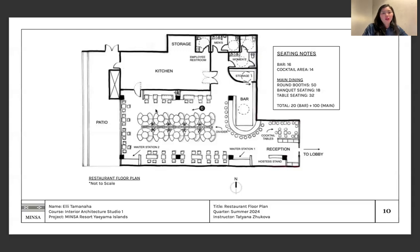During summer months the patio will also open up for guests, although it's Okinawa, so for most of the year, outside temperature is actually very ideal for outdoor seating. That being said, there's also a lot of typhoons that come through the area, so the patio space will be used depending on weather.